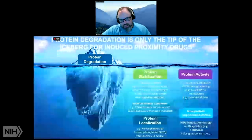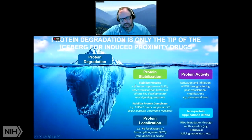So I would say, as I mentioned, it's only really the tip of the iceberg when we start to think about this concept of pulling two things together. You can think of a lot of different ways for that to have a therapeutic outcome of interest. And I've just highlighted a couple of ways here, such as protein stabilization, regulating protein activity, localization.